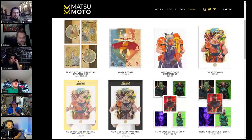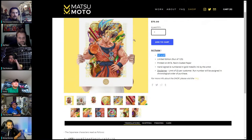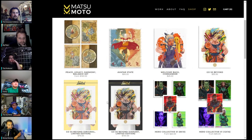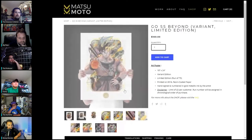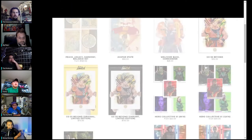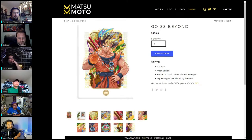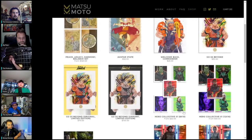The one that we got was here. Let me share this real quick. This is the 18x24, but he also has the limited one. Well, that's the one Dean has, right? The Ahsoka one's nice. So they are all available. This one's the smaller version, 12x16. I really like that Goku print a lot.